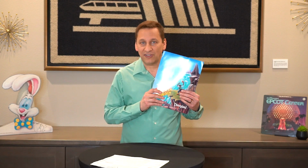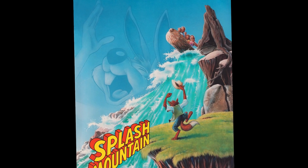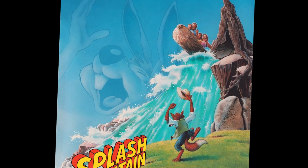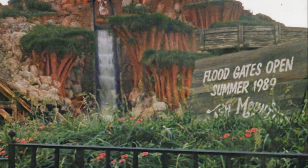The other thing I want to share with you is this Disneyland Splash Mountain press kit. Press kits like these were given out to members of the press, providing them with plenty of information and usually photos for whatever they were promoting. And this one is for the grand opening of the first Splash Mountain, which was in Disneyland in 1989. This has some great photos in it.